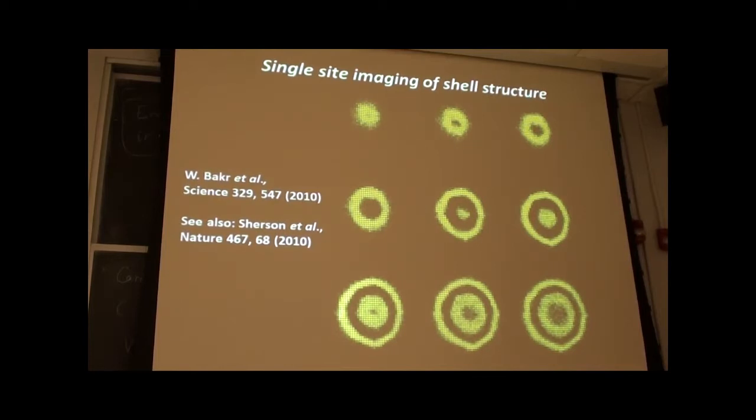So we've studied other things about this system, like density-density correlations across the quantum phase transition. We've looked at things like dynamics. For example, when you quench from a Mott insulator to a superfluid or the other way around, there's some interesting dynamics to look at. We've actually used this system too as a way to study magnetism, but I don't have time to go into that.